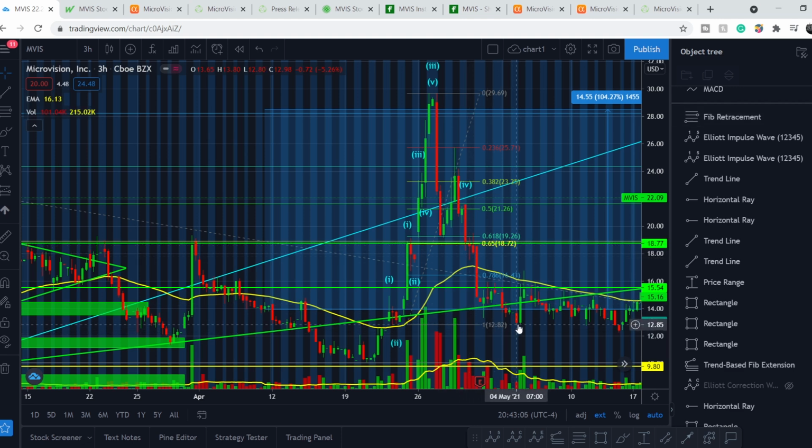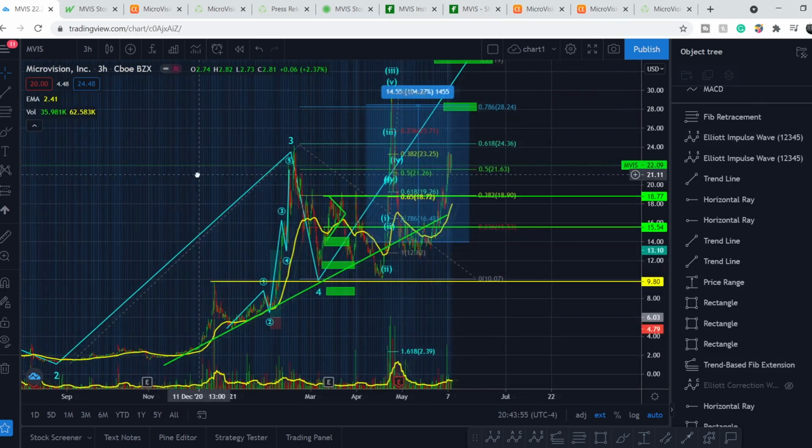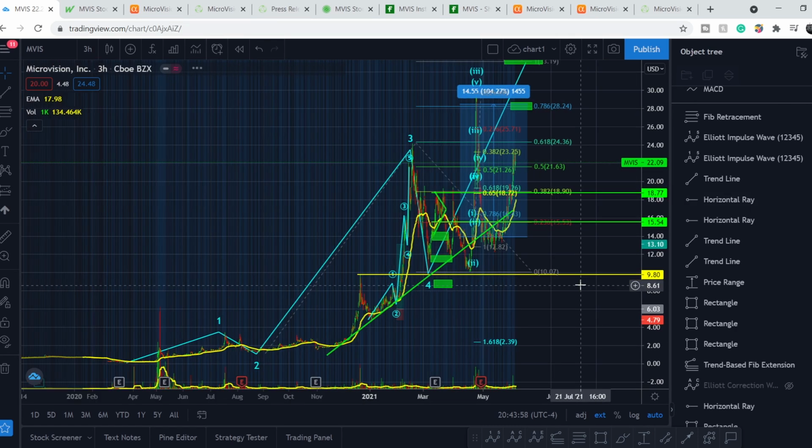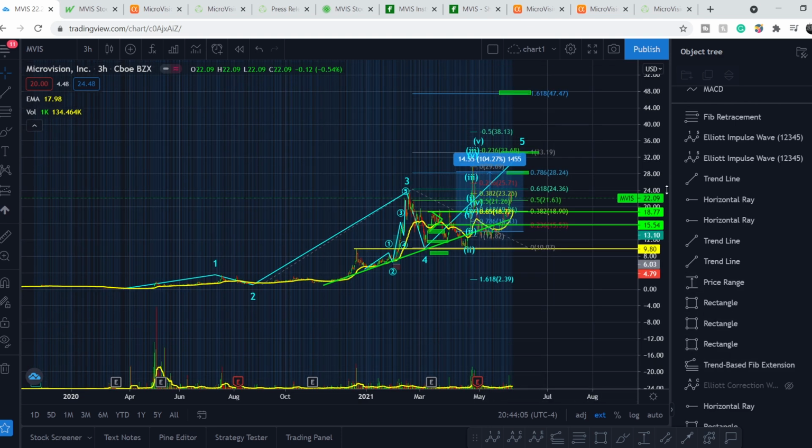And right here we invalidated this wave as our impulsive movement, because we had price action lower than this level of $12.82. So right here we have a level of $12.8, and here we have about $12.25. And that's how we invalidated this action as our major movement to the upside. For now we still have a possibility to hit our targets. And on a greater scale, let me show you that we have to finish our fifth wave, and we hit the first target, but we didn't hit the second and third.